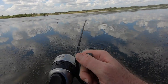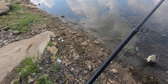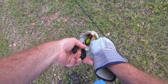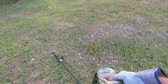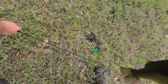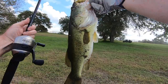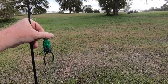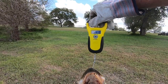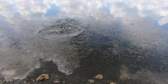This is Big Daddy Bruiser Bass. Let's see this guy here. Let's get him up on the bank. Look at this. Zebco 33. Oh, and he took this sucker. There you go. Ten-pound test, Walmart frog. See what this guy weighs. 4 pounds. Nice fish. And there you go. The old backflip.